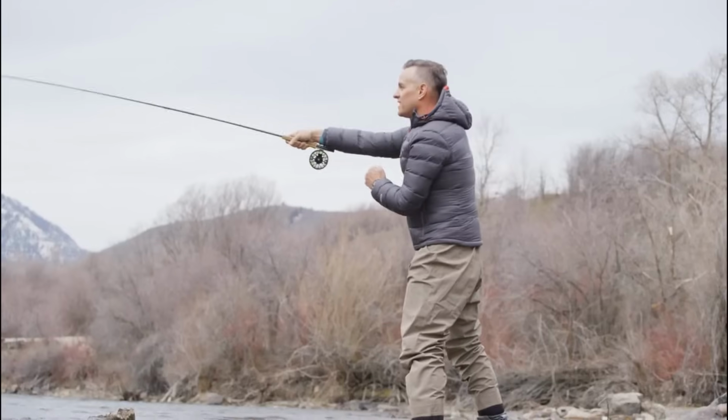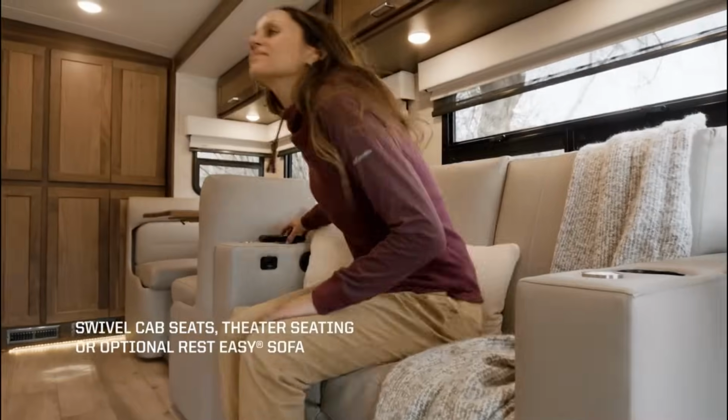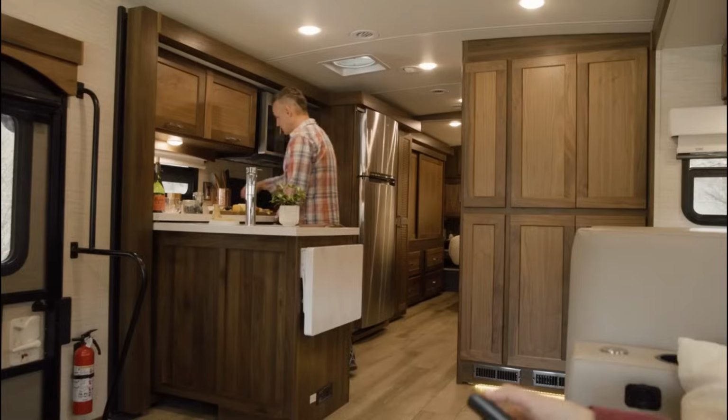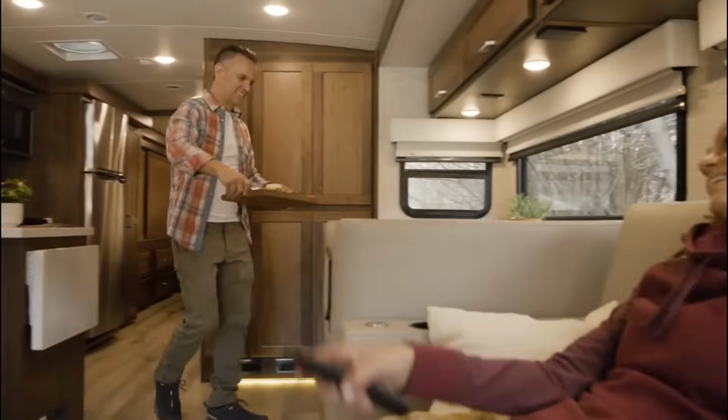It provides sleeping and seating areas that are more versatile than ever before, and it provides different configuration possibilities to accommodate your requirements. The Forza is equipped with everything you could possibly require, including a king-size bed, a bunkhouse, a fireplace, and a washer and dryer.